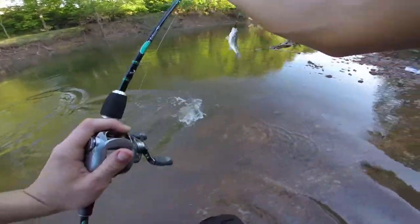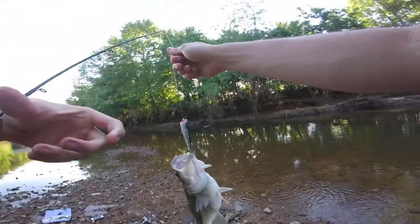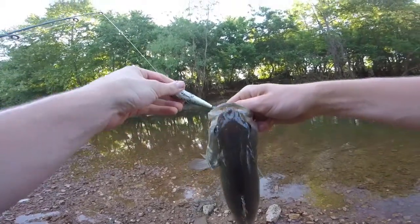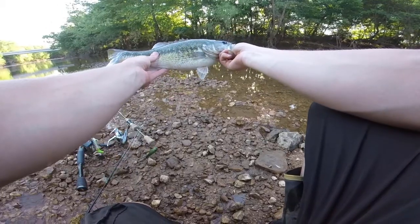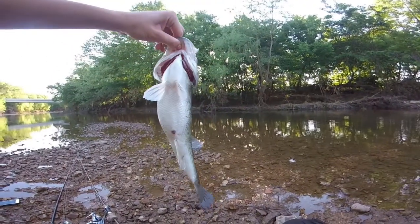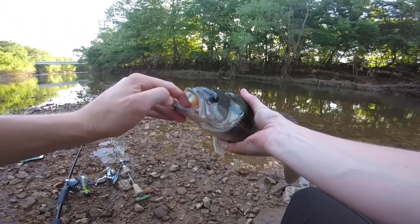Don't shake him, Michael. Don't shake him. Oh, there we go. Look at that. Let's go. He's fat, on the back hook. Look at that gut. That is a chunker spotted bass.